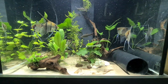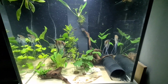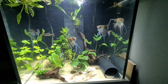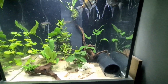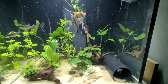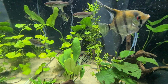The clown loaches are in here as well, quite a big group. When I moved them into it, the biggest ones were about 5 to 6 inches long, pushing 5.5 inch anyway. There's only a few of them reach that size. The smallest are about 2 inch. But I bought them when they was tiny, the clown loaches. Quite a big shoal, and they're very slow growers. They normally hang out at the back there and in the tunnel. There's some towards the back there as well.